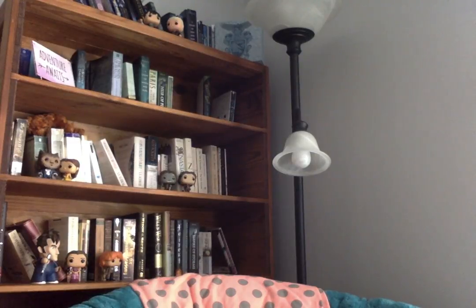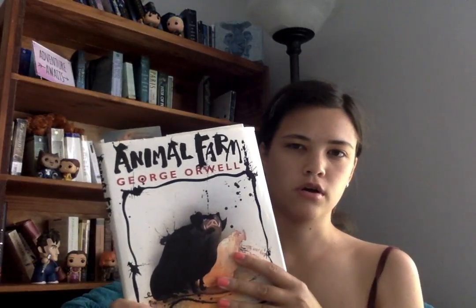But anyway, so I'm really enjoying Animal Farm, and let me close this door. And I think if you like political satires, and you like George Orwell, I think you would enjoy this book. I know it's not everybody's cup of tea, but so far I think it's really good, and I think it's worth a read. And I definitely understand why this is on academic curriculums, because of what you can learn from this book.